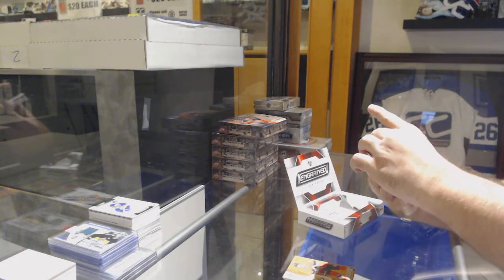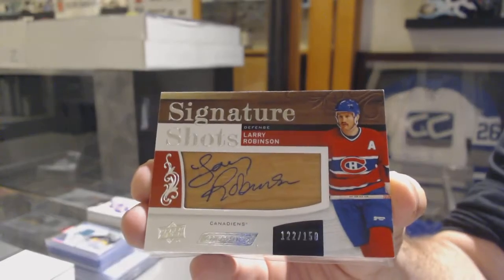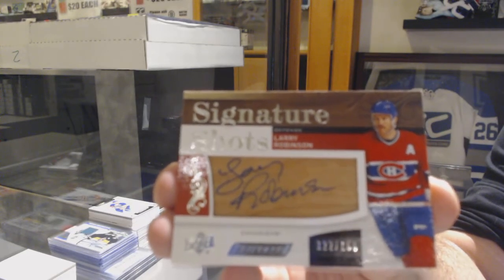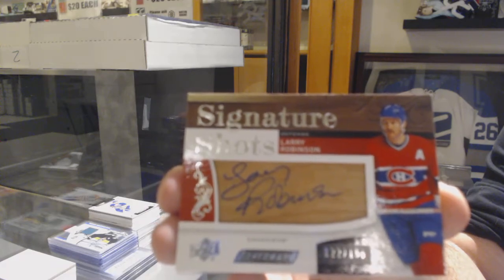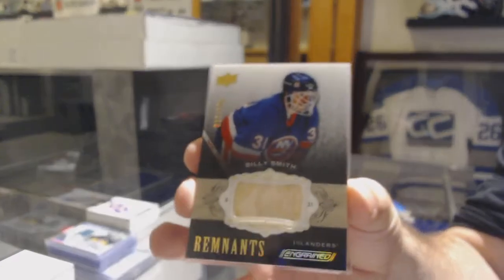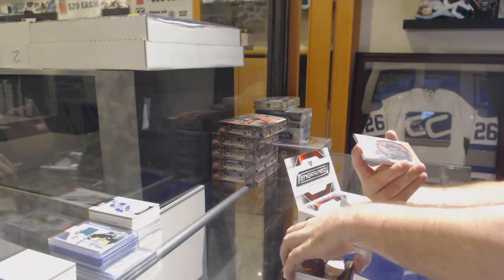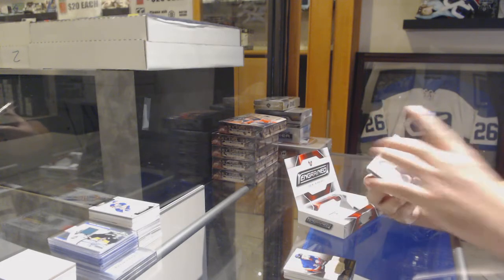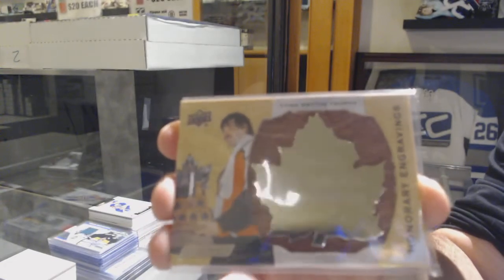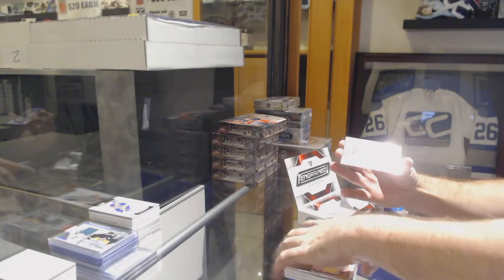For the Montreal Canadiens, signature shots number to 150, Larry Robinson. Signature shots, Larry Robinson. For the Islanders, number to 100, remnant stick of Billy Smith. For the Flyers, honorary engravings number to 100, Ron Hextall. Ron Hextall. And we've got for the Boston Bruins, Brad Marchand.